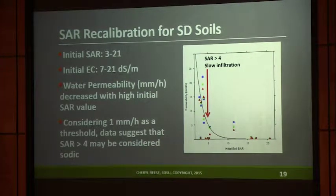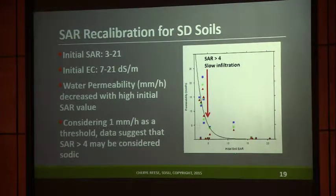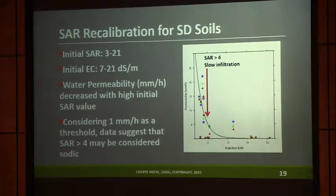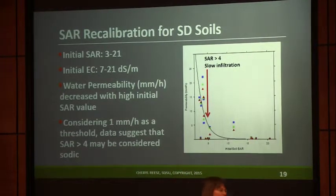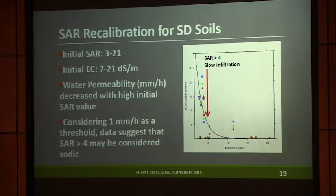But what we did here is we looked at, okay, based upon what the SAR is, so down here it says initial soil SAR, initial sodium concentration. So here is 5, here is 10, here's 15, and here's 20. Then we started running water through this. So permeability, milliliters per hour, is what we looked at here. So what we saw here in South Dakota, on these big soil columns that we brought in, they're about this big around, about this deep. Our graduate student did this work as part of his PhD. And he ran water through these initial ones.